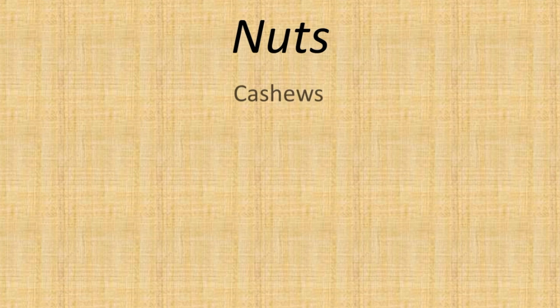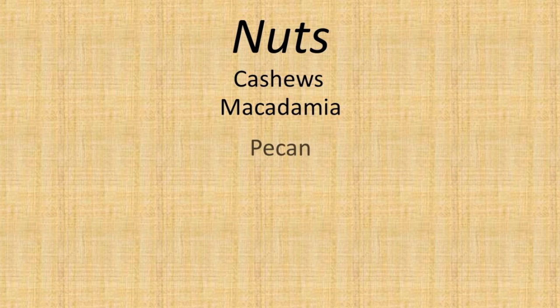The other option is take it to the next level, and with that you're finding wild-caught fish, or you are finding grass-fed beef or pork or chicken. Another source of protein for the non-meat eaters would be nuts. You can find that in cashews, macadamia nuts, pecans, walnuts. All those nuts have a good fat in it. Those fats are okay, and they can also be higher in protein.